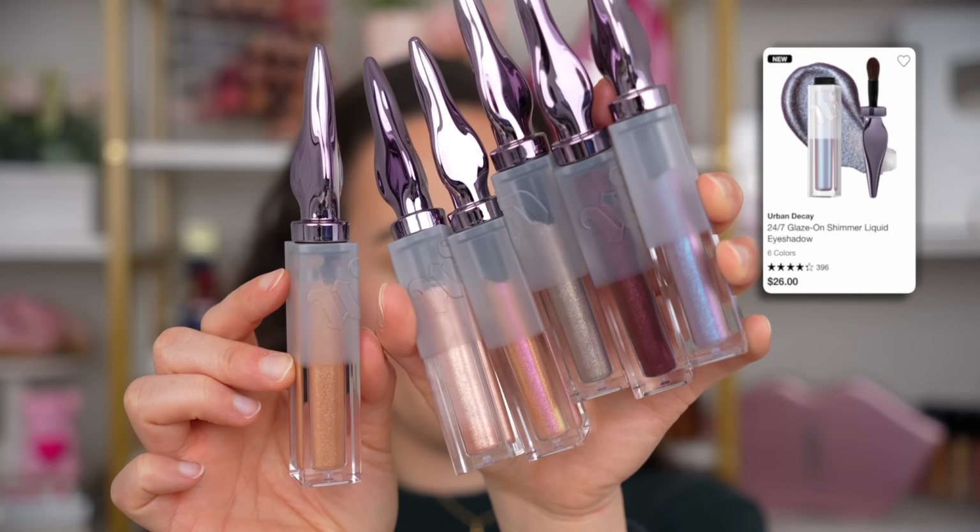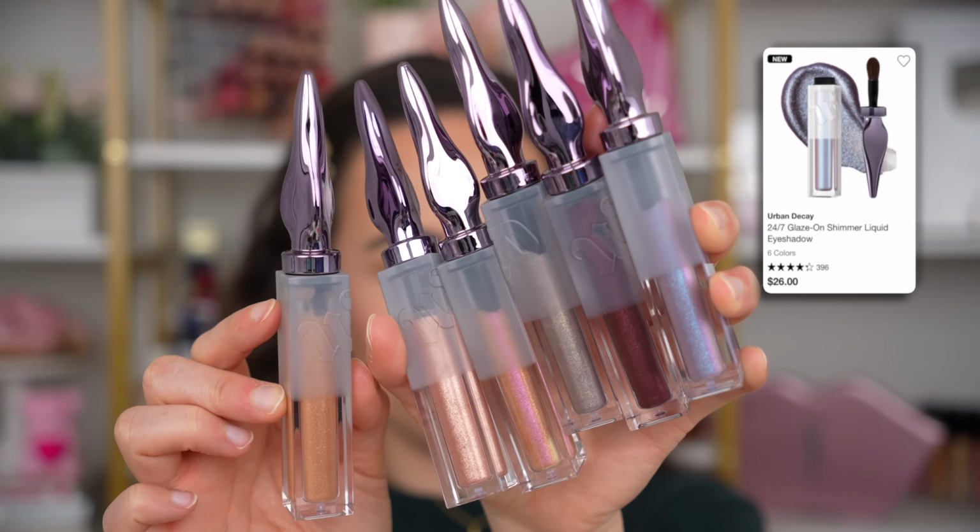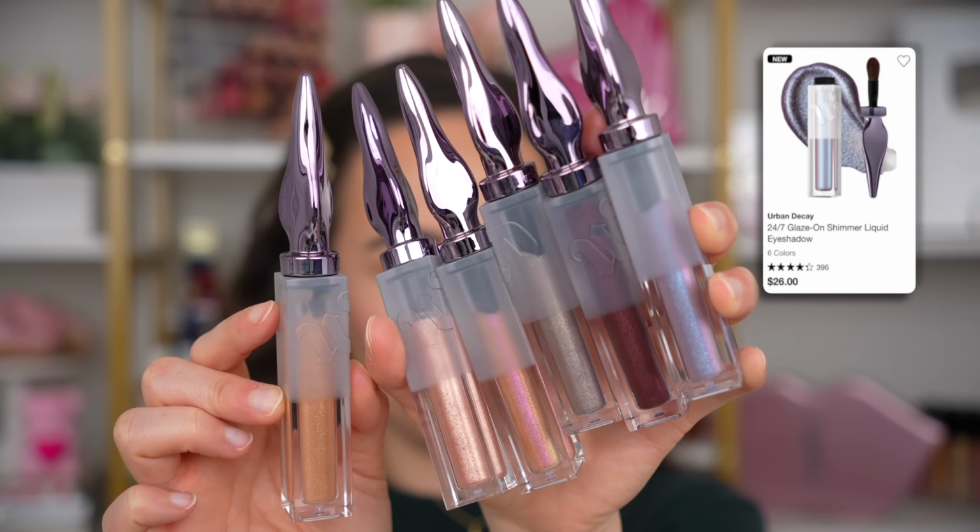So Urban Decay launched these glazed liquid eyeshadows, which look quite interesting. I'm quite excited to play with these. I don't have any new eyeshadow palettes that I haven't already beat the life out of. I mean, I think I've maxed out on Pat McGrath looks that I can do with that 10-pound palette. And then Natasha Denona. So we're using these.